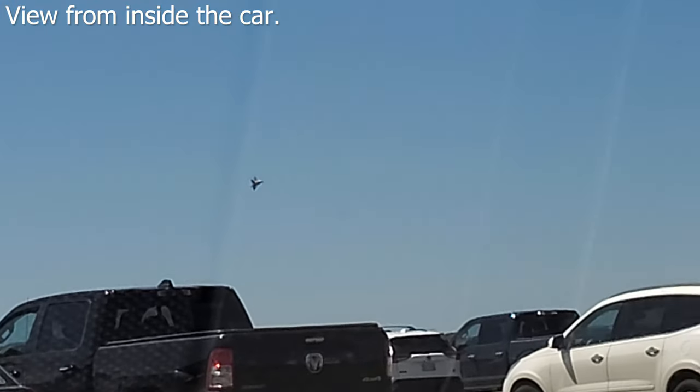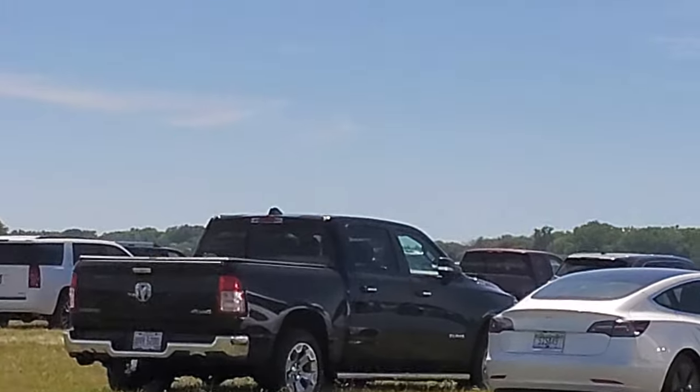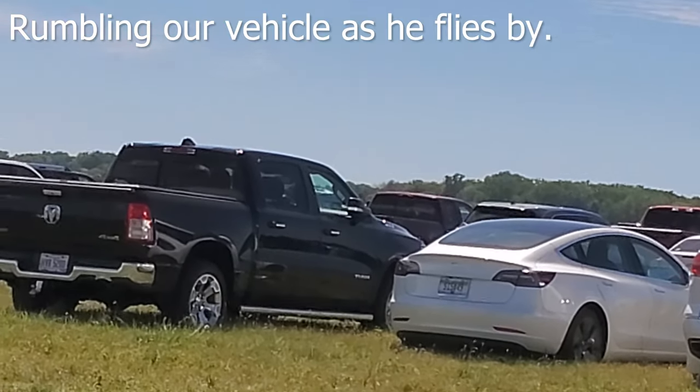I have a video of these flying around in the desert in Nevada. Yeah, here comes that F-22 again. Yeah, they were doing some really cool maneuvers even outside the base. Yeah, even while we were in the car, it was shaking, like, very powerful vehicle.